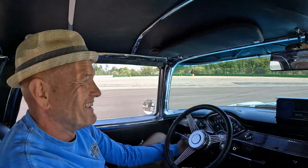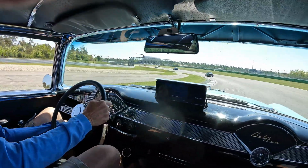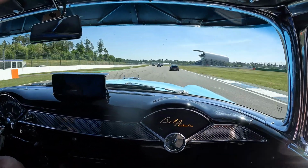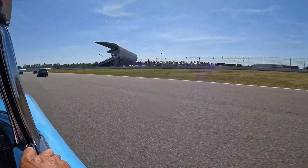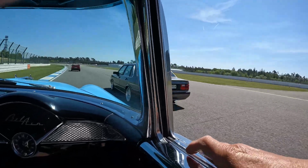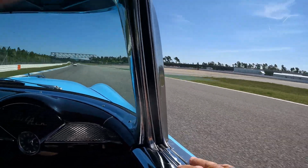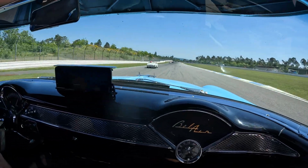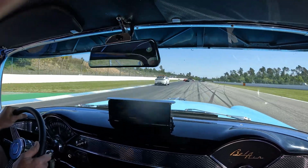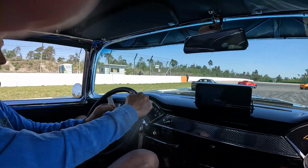Turn to the right. All right, man. Hairpin turn. I'm gonna shift down a gear here. This guy's not watching, Roger. He's not watching. Gotta be careful here, man.